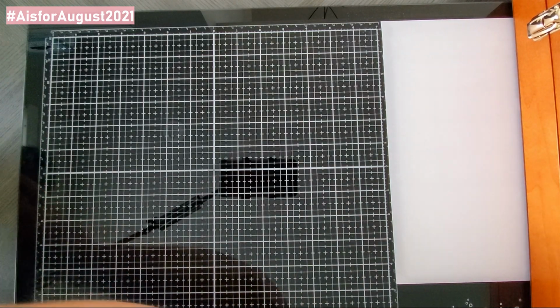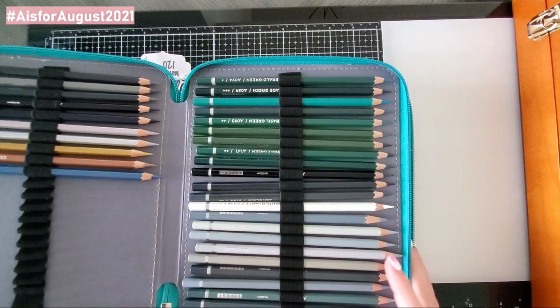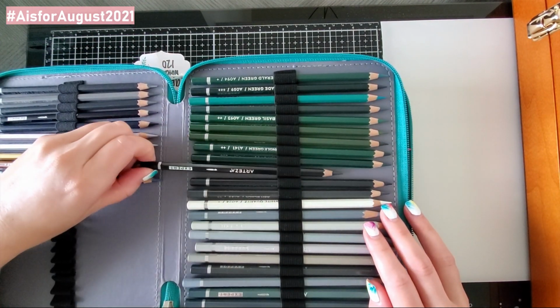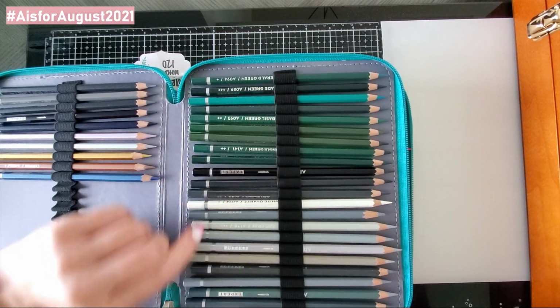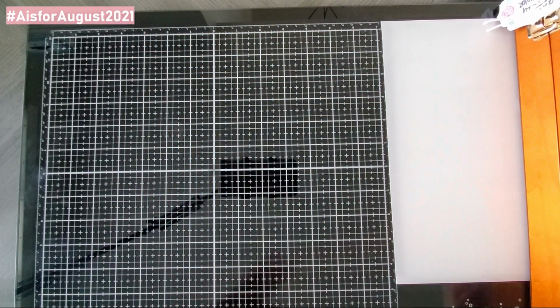All right, and then I have Arteza, which I rarely use, but I have these Arteza watercolors that I can use this month. I don't know if I actually will, because I will show you in a second, but they do qualify as an example.